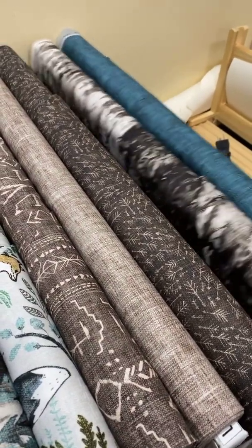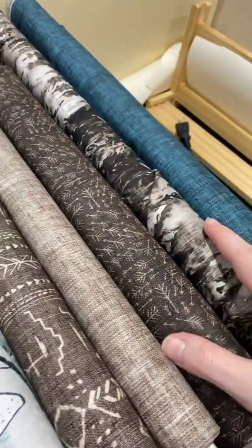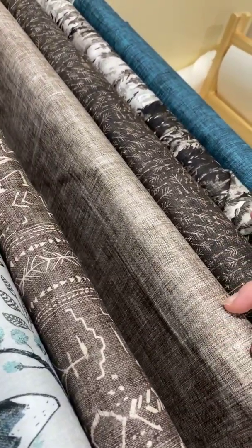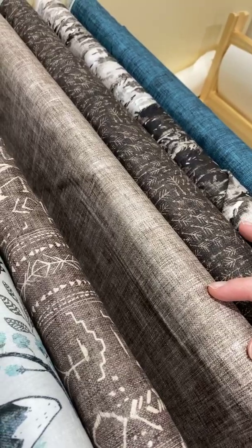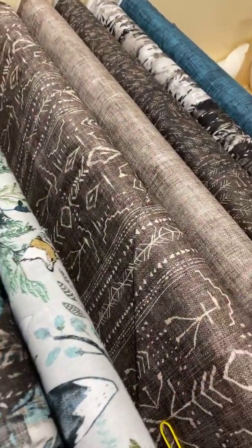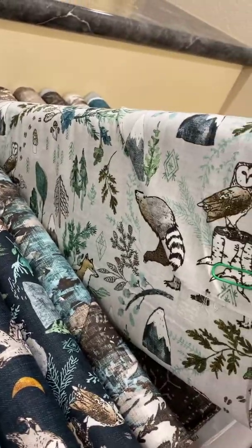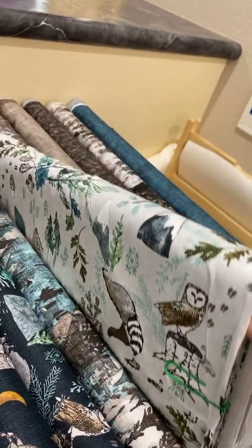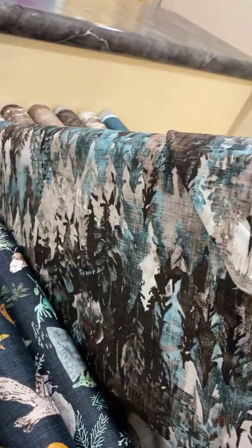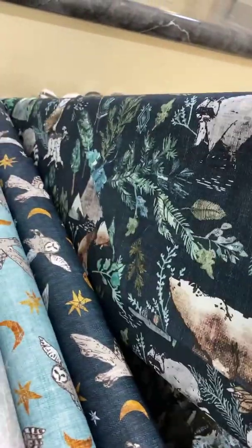So this blue is perfect. You get some trees or some almost camo style print, some arrows, another great blender. It's a very canvas looking fabric, but it's just cotton. Some symbols or markings. There's some animals, so wilderness animals with the owl, the raccoon, a mountain, a fox, another tree print, and this is another animal just on that navy.